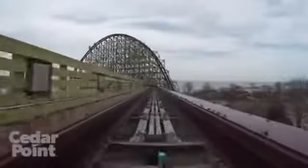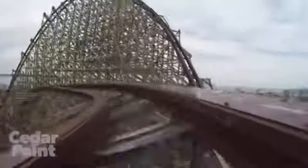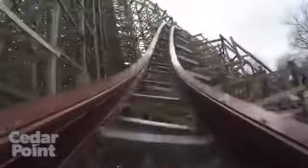But here, this is where you go into the brake run, which doesn't slow you down a lot at all. And then this goes into the structure some more, and then you're running back towards the lift hill as you make a turn, and you're in the structure now.